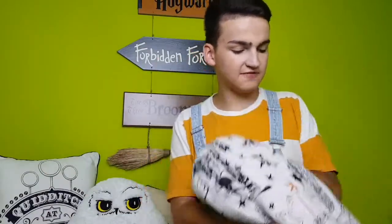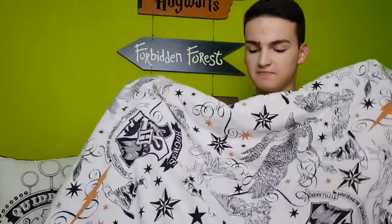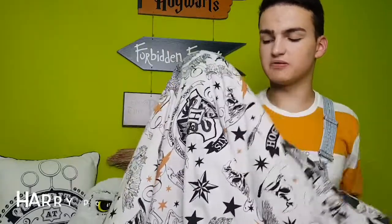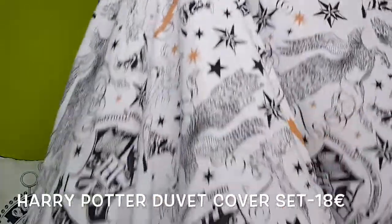And there are also a few things left, and I'm talking about this Harry Potter double set. I think this is the first thing I ever bought in Primark, and I bought it in Vienna, Austria, when I first went to the shopping center Zood in Primark. I will put the price of this one as well if I find the price, and it's a good one.